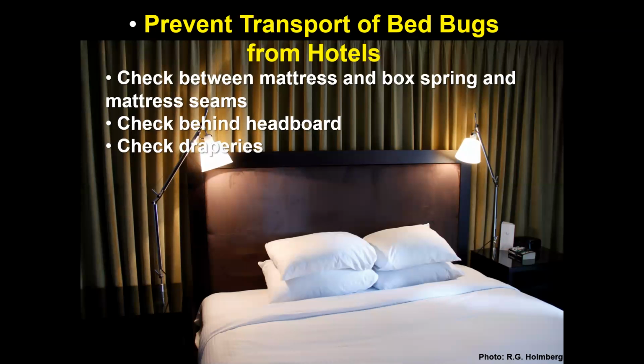So if you're going to prevent transportation, say you stay in a hotel and don't want to take them home with you, you should first check between the mattress and the box spring to see if you have any evidence of bed bugs, and around the headboard and around any draperies or around a bed. Again, they're usually found around the bed.